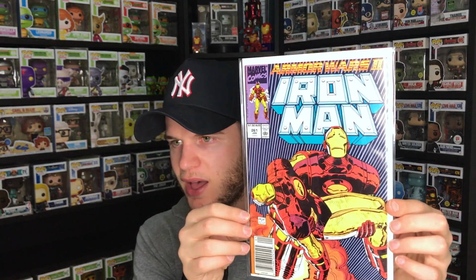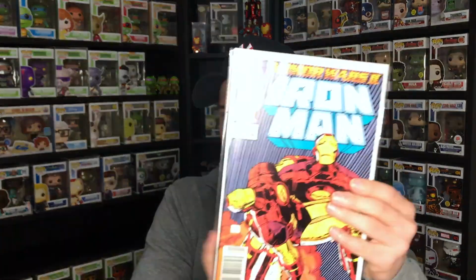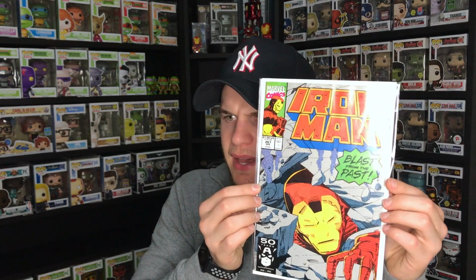I like that. So we've got another one from Armor Wars 2, which is Iron Man, the January edition from 1990. And that is really cool. I love that Iron Man look and that Iron Man logo. I really, really like that art. So we've got two from Armor Wars. So we've got January and a September issue. Next up, we have Iron Man Blast from the Past. Is that what it said? Yep. So we have Iron Man from 1991.